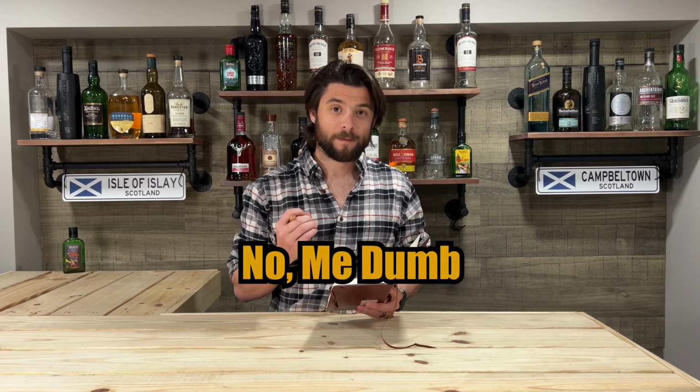But this dram was phenomenal. They gave me a dumb glass. I guess they ran out of Glencairns. It wasn't really that busy, but I had a cool little goblet thing, I guess. However, I still got a lot of notes out of the nose. So I have written down brine, very sweet in all caps, caramel, cake, smoke, and brown sugar.